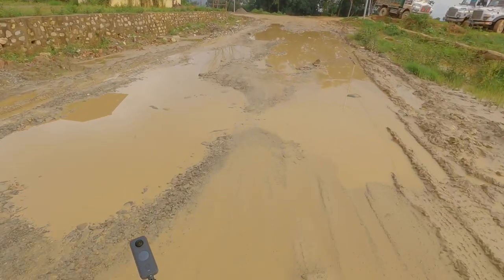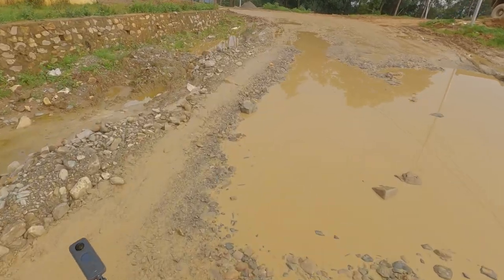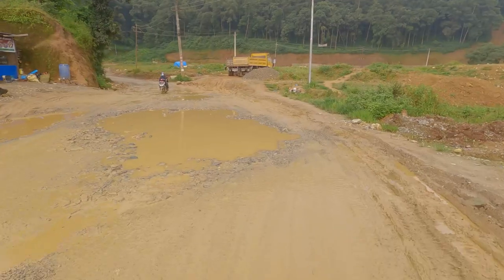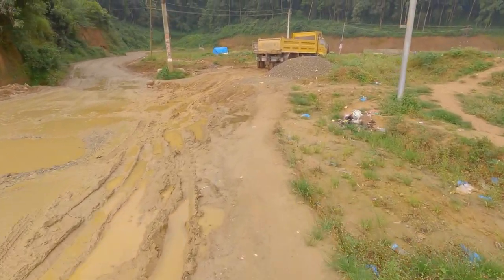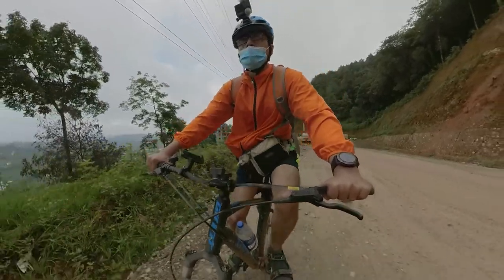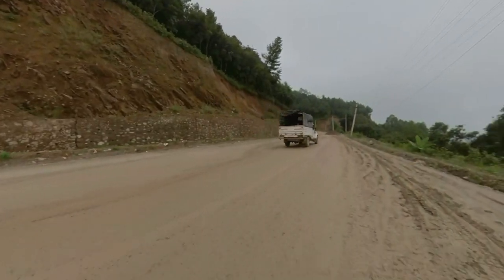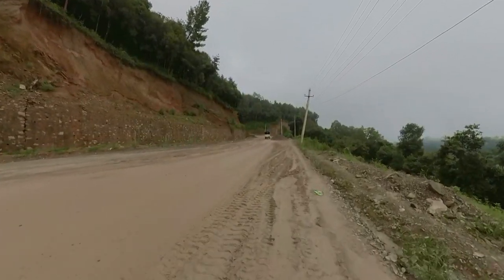The road up from Chapagaon is all muddy. The road is under construction, and with the recent rainfall, the road is all slippery and muddy. Heading up the road, it's an uphill climb. The new road being constructed, cutting through the mountain. This mountain, with a beautiful forest, is known as Anandaban, where Ban is forest and Anand is relaxing.